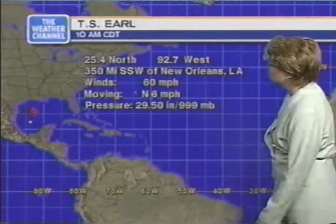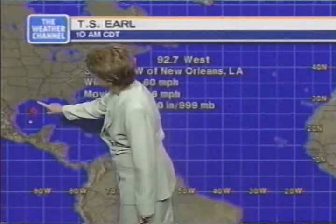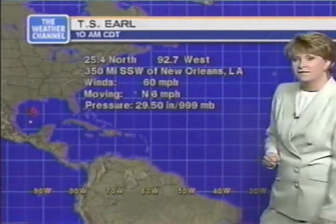The movement is to the north at 6 miles an hour, and that general motion is expected to continue over the next 24 to 36 hours, possibly beyond that. Earl coming closer to the central area here along the coast of Louisiana, which would be bringing in plenty of rainfall and also strong winds. The official forecast from the National Hurricane Center is for Earl to strengthen to a hurricane within possibly the next 48 hours. The pressure is now at 999 millibars, not falling quickly, but we will monitor that also for you.